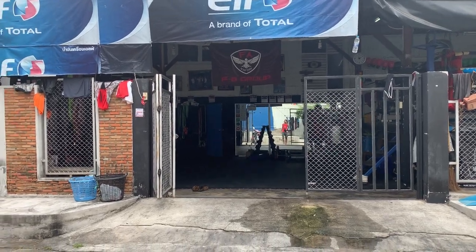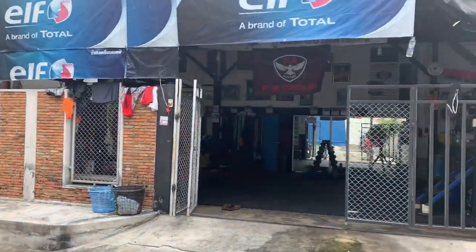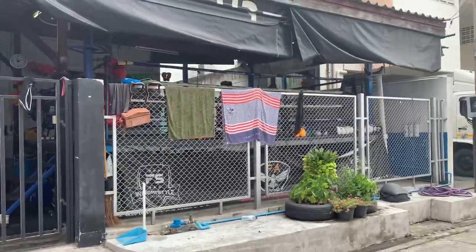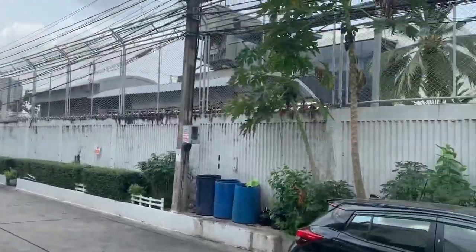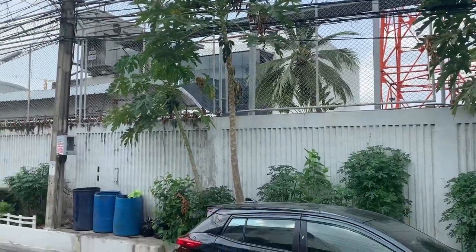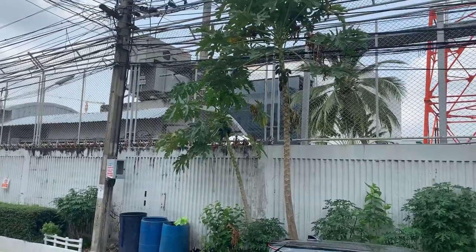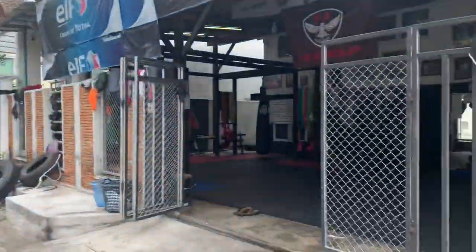Okay, I just wanted to do a quick walkthrough gym tour of F.A Group here in Bangkok. So, first off, F.A Group is located right behind Channel 7 Stadium, or Channel 7 Studios, I guess. That building right there is Channel 7 Studio. That's where they have Channel 7 fights at. They just put a ring inside. So, that's Channel 7. If you can get to Channel 7, the alley right behind it, you will find F.A Group.